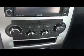Jump on the inside here, you have the leather seats, power driver seat and power adjustable pedals. Also has a navigation MyGig radio that has 30 gigabytes of hard drive so you can store all your music and even play DVDs on it. Dual climate control. Heated seats, does have cruise control. Of course, this vehicle's only got 20,486 miles on it.